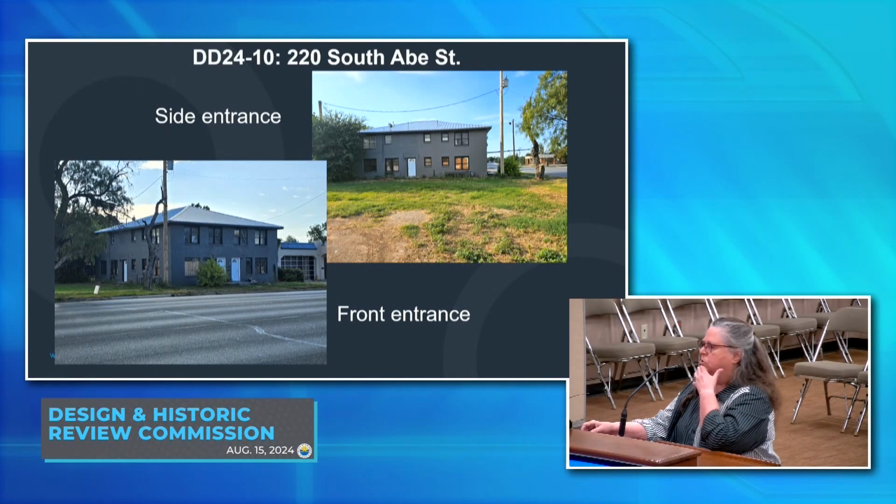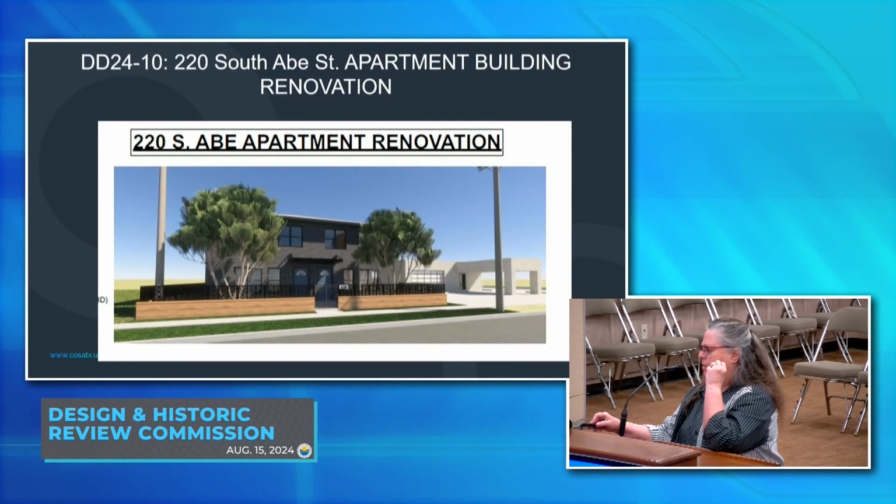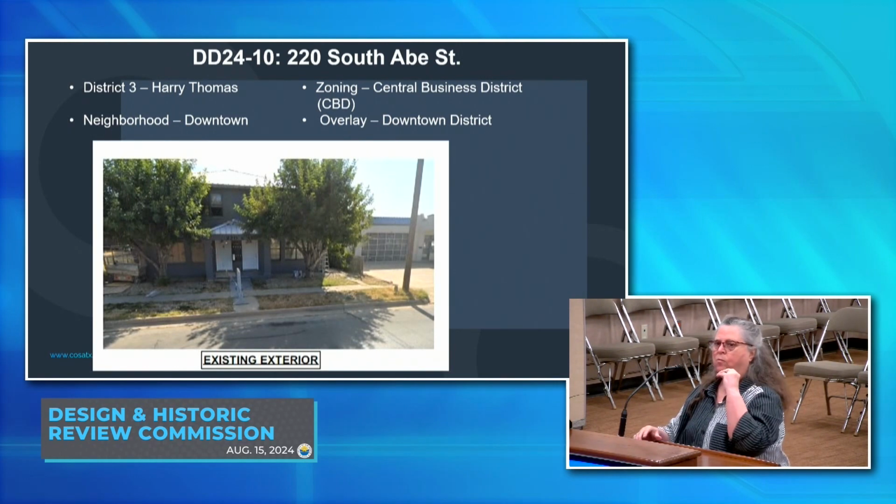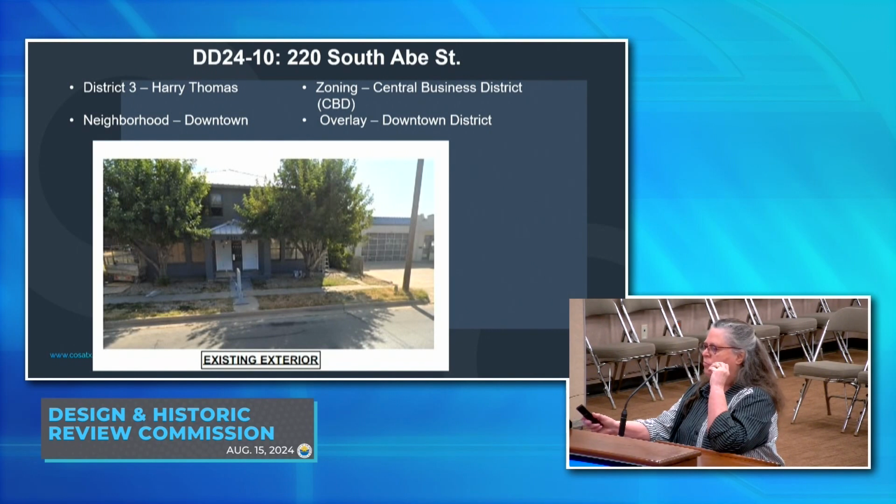This is how the structure looks right now. It has not had all of the changes accomplished that it was intended to have. When it was originally built, and I want to go back to that picture, the entrance that was on there was mainly the same material as the building itself, and then it had the metal roof on that entrance, and that was on both the front and the side entrances into the area.